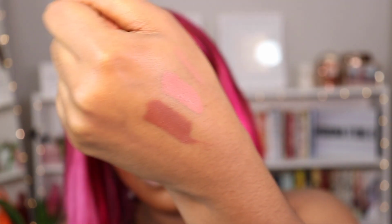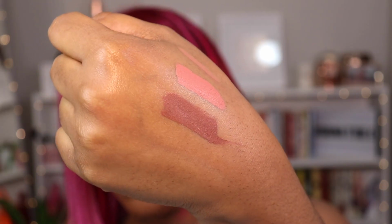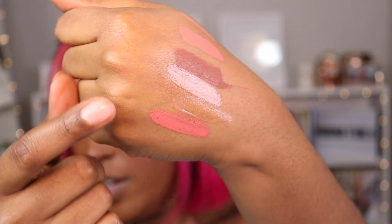It looks like that. These are their matte lipsticks. The peachy color is Empress and the matte brown is Cassava. Again, really cute names, really good colors. And then they have glosses. I got three. These are the shades.